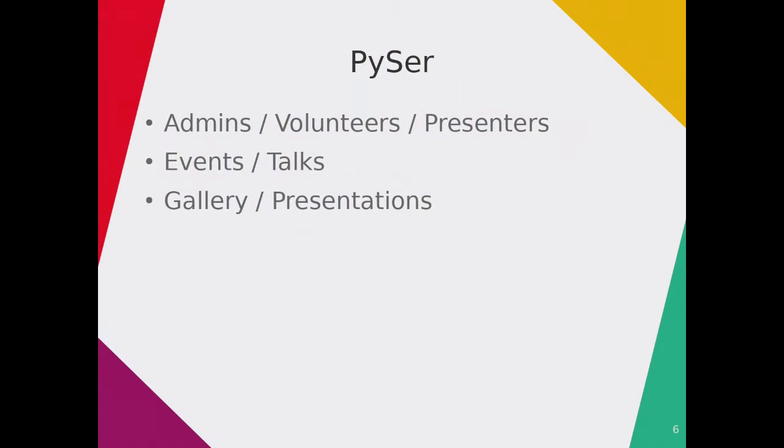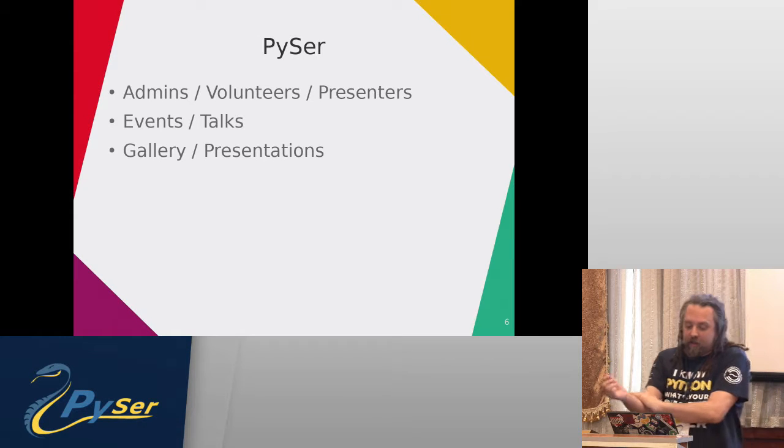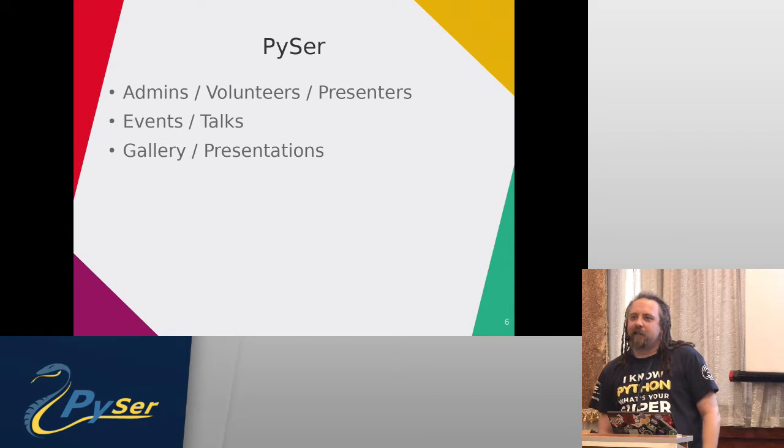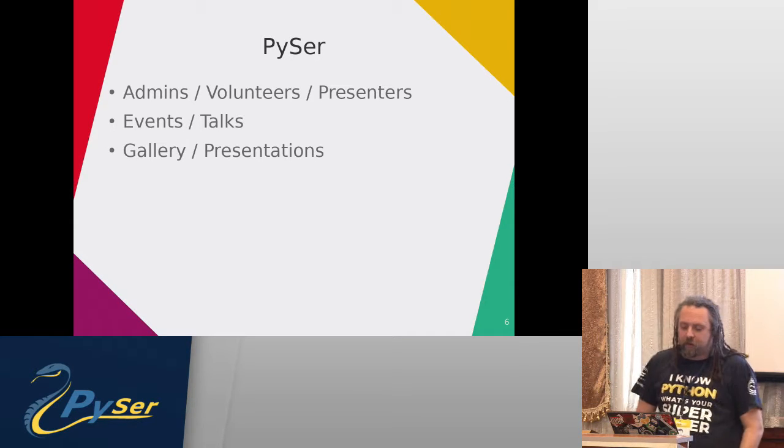And the talks are, well, basically all of us are here for the talks, so it's the heart of the CMS. It's when you look at the schedule, when you get the call for papers, when you're dealing with who is going to be where, when are the breaks and so on. So the heart of the CMS is actually in the talks, and there are different people with different access levels to the parts of the site to manage. So admins, volunteers, and presenters.